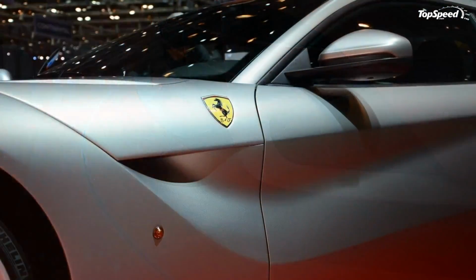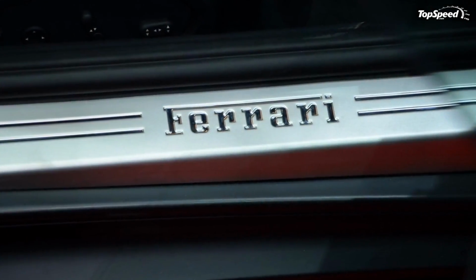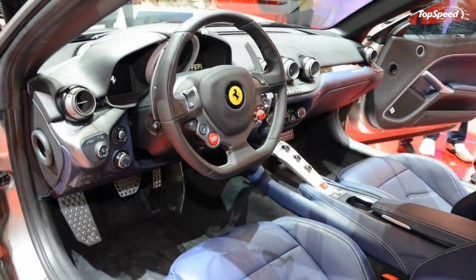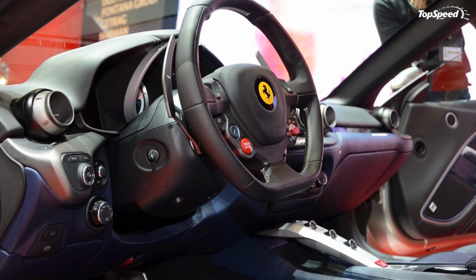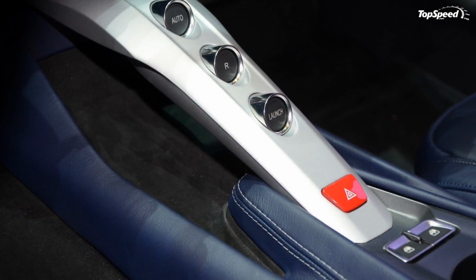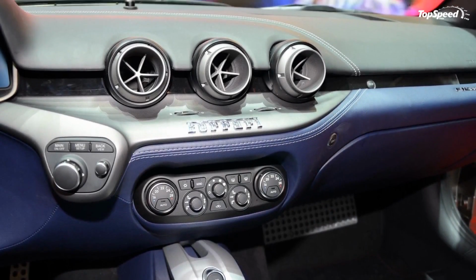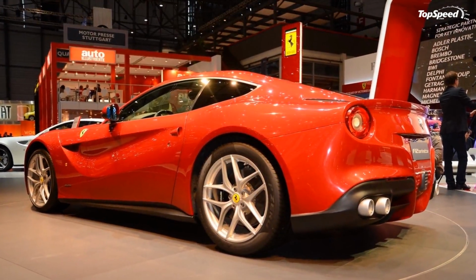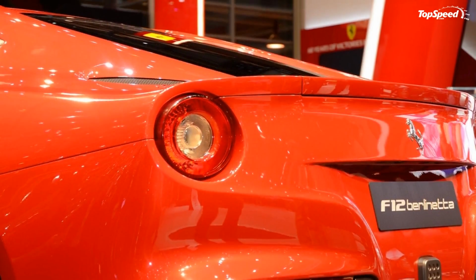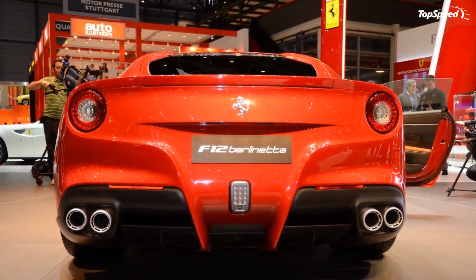The overall focus of the F12 berlinetta was to take what Ferrari had built with the 599 GTB and make it better. Ferrari achieved this by dropping 70 kilograms (154 pounds) of weight from the 599 GTB, mostly from the areas that hang over the edges of the wheelbase. This is exactly why so much focus went into effective use of airflow, as Ferrari didn't need to add extra weight to the body in the form of spoilers.